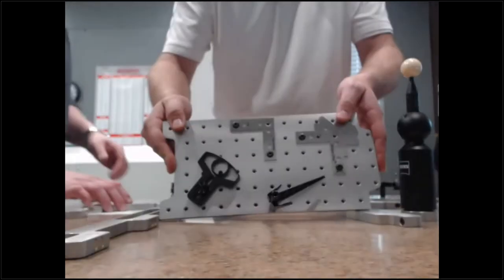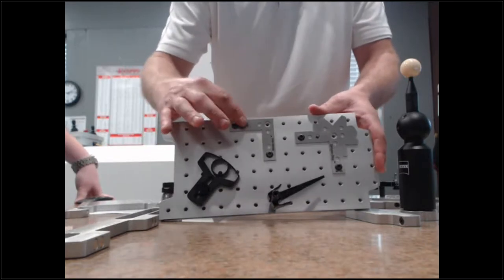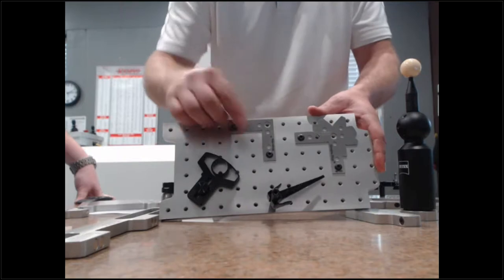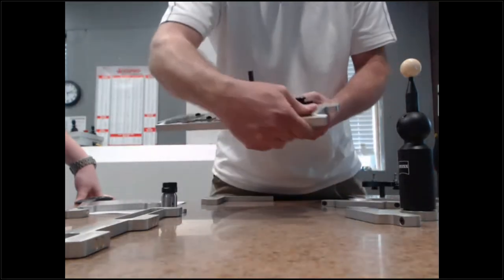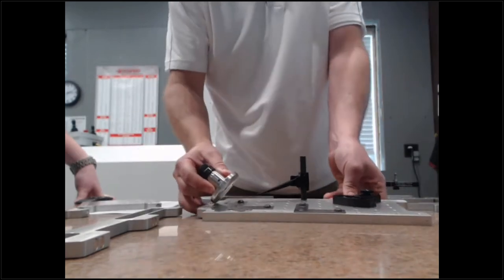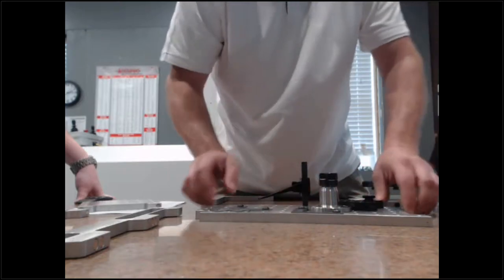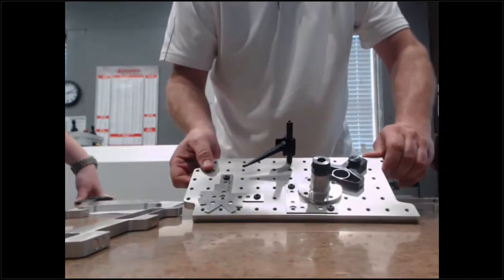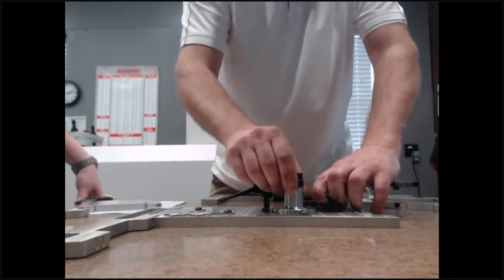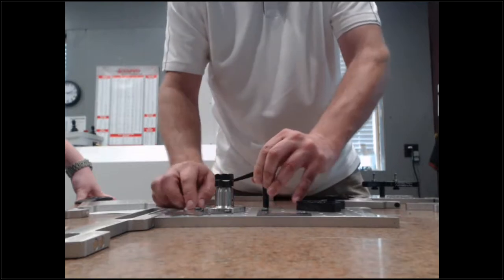Here I have another couple setups on this 6x12 fixture plate. I have a simple stop with the crossbow, and I have another simple stop here with the trigger finger. And I'll show you how they work. Same part. Pop it into the simple stop, pull the trigger back. We're located in, and into your rail. Second setup: pop it into your simple stop, take the trigger finger over.